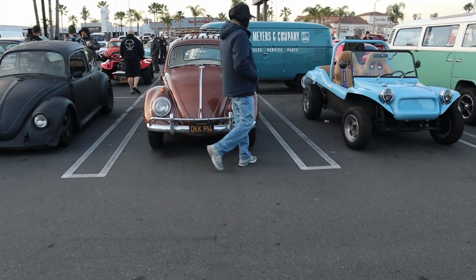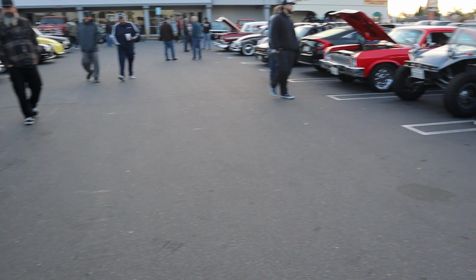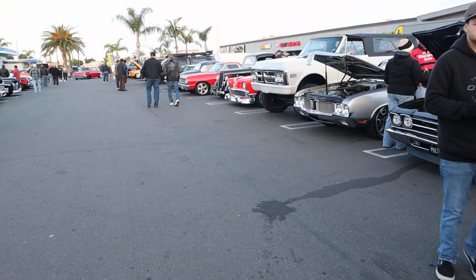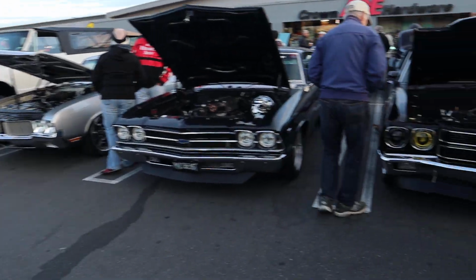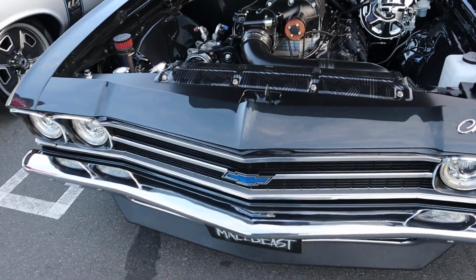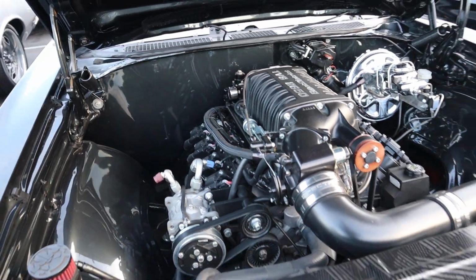Got the meats. Got a few of them, actually. Go over there and check those out. I want to make sure I get over there and check out the Demon. Swan's car.